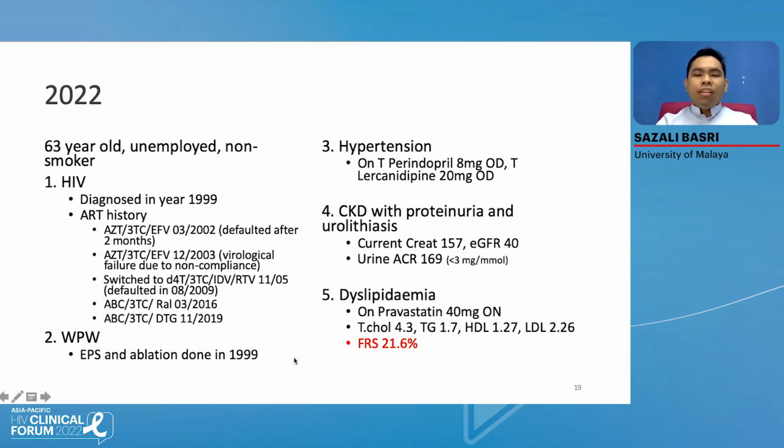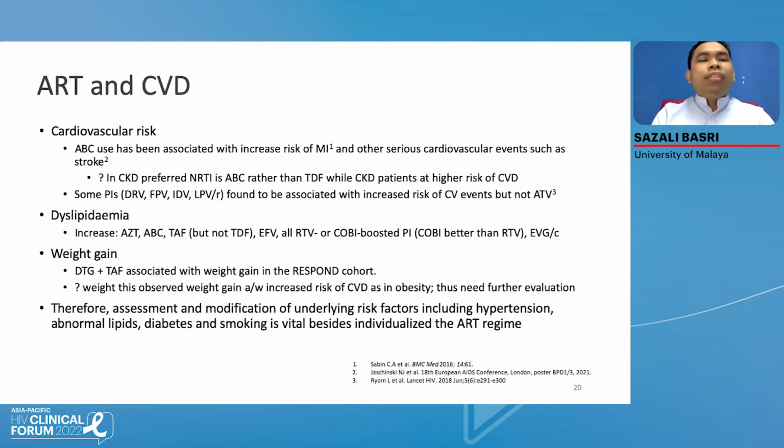As you can see here, the Framingham risk score is very high, more than 20. So just a little bit about ART and cardiovascular risk. As we know, APACC, which the patient is currently using, is associated with an increased risk of myocardial infarction and other serious cardiovascular events such as stroke. It could be due to selection bias, in which most people with chronic kidney disease need to be switched from tenofovir to APACC, and CKD itself is a predictor for higher risk of cardiovascular events.